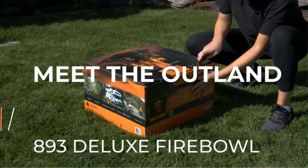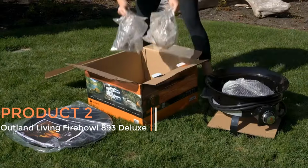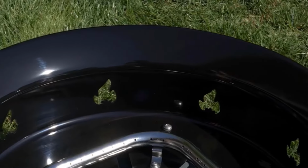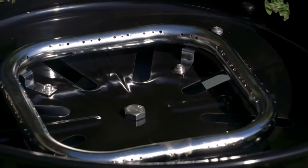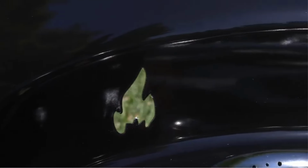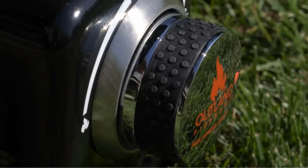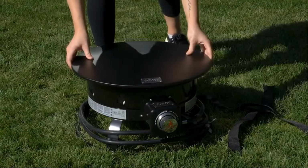Product 2. Product name: Outland Living Firebowl 893 Deluxe. The Outland Living Firebowl 893 Deluxe is a high-quality, portable propane gas fire pit designed for outdoor use, ideal for camping, backyard gatherings, and other outdoor activities. It features a 19-inch diameter and delivers a powerful 58,000 BTU, providing a substantial and consistent flame that simulates the ambience of a traditional campfire without the mess of wood and ash.